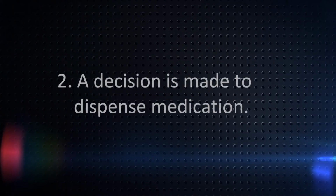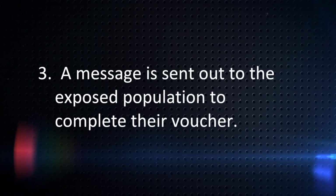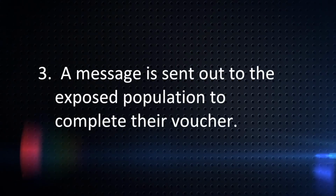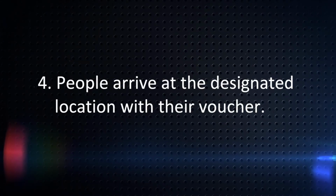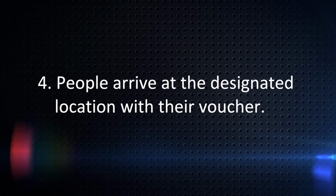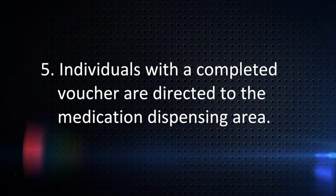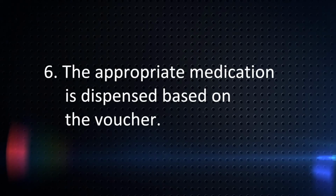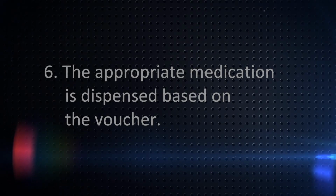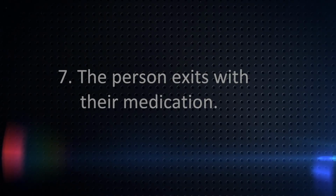1. Something has happened. 2. A decision is made to dispense medication. 3. A message is sent out to the exposed population to complete their voucher. 4. People arrive at the designated location with their voucher. If someone does not have their voucher, they are directed where they can complete one. 5. Individuals with a completed voucher are directed to the medication dispensing area. 6. The appropriate medication is dispensed based on the voucher. 7. The person exits with their medication.